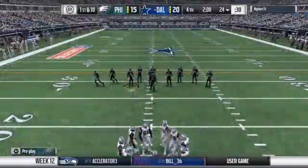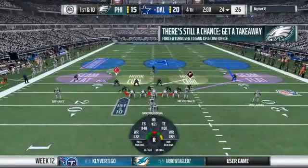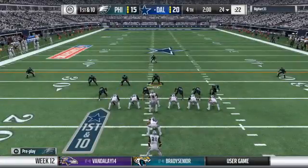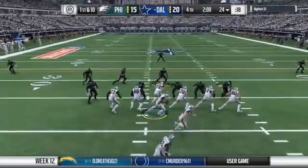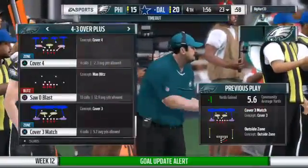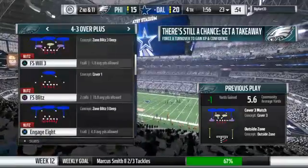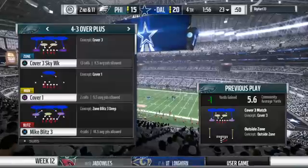Fresh set of downs here. Give to Elliott. And nothing doing. He's immediately taken down at the line of scrimmage. And now the Eagles going to signal for a timeout. It's just their first. They've got 2 more to use here in the final stages.